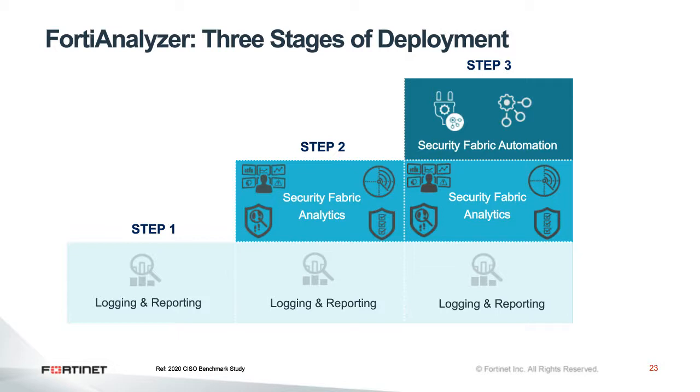And then as you move to step 3, you're talking about automation. A good way to internalize automation for the Fabric is what we talked about in the form of automation stitches and FortiSOC as a module. So those two things are good examples of automation for the Security Fabric. So in simple step 1, step 2, and step 3 terms, basic is logging and reporting, and we see customers moving up to analytics, and then very soon they move up to automation, which again, all of these 3 steps at the end of the day is about addressing complexity, simplifying operations, and addressing complexity as a key challenge.